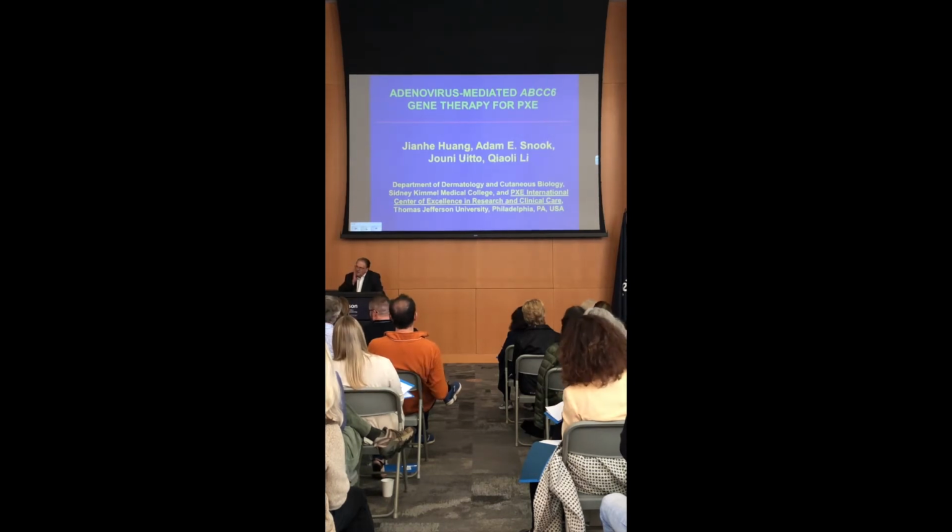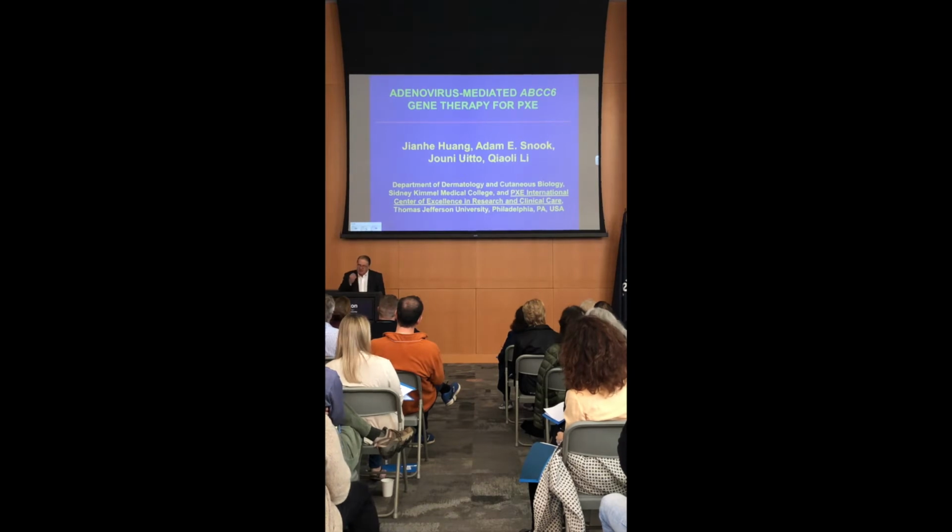And the gene therapy, so you've heard of gene therapy. You just put the normal copy of the gene, and the delivery is often mediated by these kinds of virus-type systems. So we've been looking into the possibility of putting the ABCC6 gene, which is defective in PXE, back, ultimately into patients, but at this point into the mice, these PXE mice. And this is one of the works obviously being done in the PXE International Center of Excellence in Research and Clinical Care.